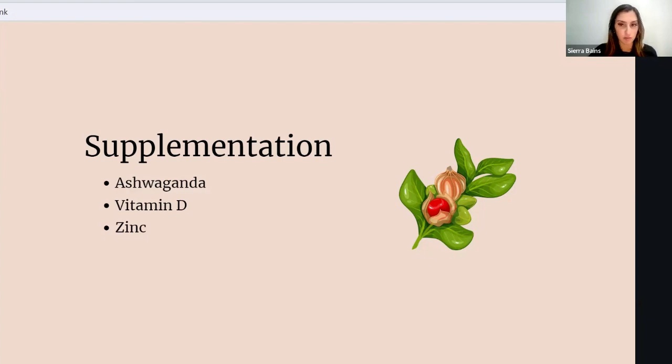Zinc plays a role in thyroid hormone production and regulation when it comes to conversion. So we've talked about conversion in the liver and the gut, and zinc can also help convert T4 to T3. So if we have a zinc deficiency, then we can have impaired thyroid function. And we do often see zinc deficiency with people with cortisol issues. So something to consider if you have zinc laying around. Other food sources of zinc are going to be more the seafoods and meats like oysters, red meat, poultry, nuts.